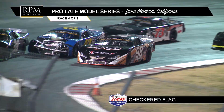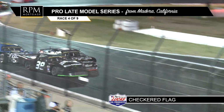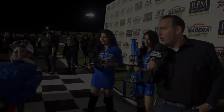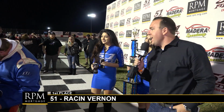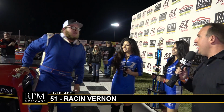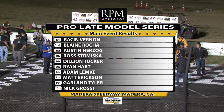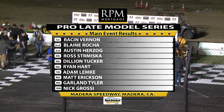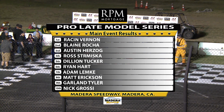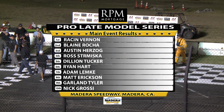To the 51 of Racin Vernon out of Bakersfield, and the mad scramble ends with a slide across the finish line. Vernon, for the first time, wins here at Madera Speedway. A dominating performance for the Bakersfield driver. Following Racin Vernon was Blaine Rocha, Austin Herzog, Ross Stramiska, Dylan Tucker, Ryan Hart, Adam Lemke, Matt Erickson, Garland Tyler, and Nick Grossi rounding out the top 10.